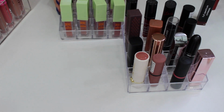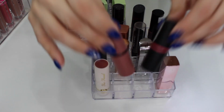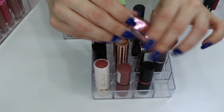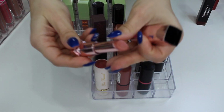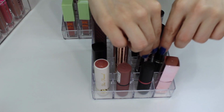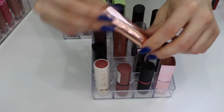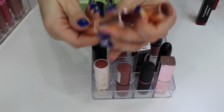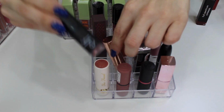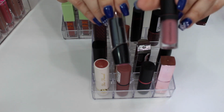Then over here, these are my miscellaneous type, you know, Too Faced. These are Essence. This is the Baddest Beige that I got from Maybelline. We got MAC, Dosing. What is this one? This is a Colourpop one, like a burgundy. This is the e.l.f. one that I got if you saw my video. This one is from Bare Minerals.